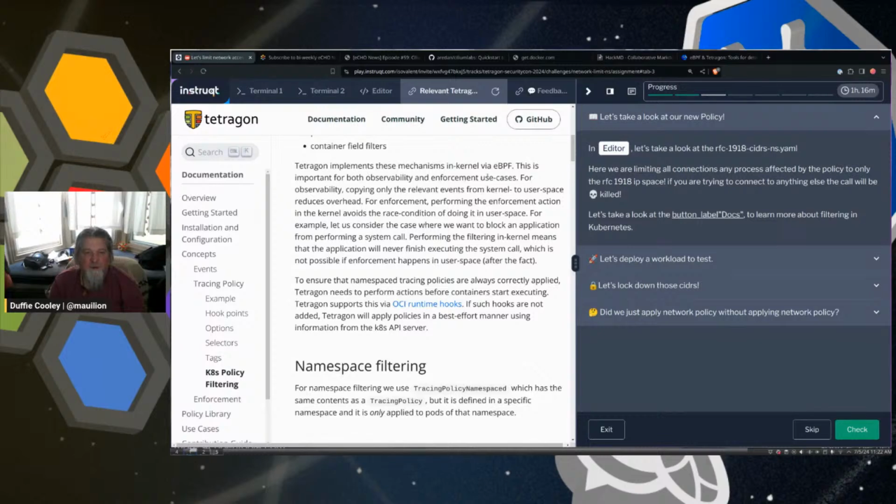Tetragon implements these mechanisms in kernel via eBPF, and this is important for both observability and enforcement use cases. Prior to this change, when you would write a tracing policy, it would affect everything in the entire cluster, right? There was no limiting the effect. So if you wrote a policy that said, anytime anything makes a setuid system call, I want to be informed, then you would receive that information about any process, whether running on the underlying host or inside of a container. But what if you decided to kill any process running setuid because you feel like that's a risky system call? So as part of your security posture, you might decide, I don't want anything to run a setuid system call anywhere in the system. And so you enforce that policy, and now it's actually not even allowing containers to start up because the setuid system call is required for container startup.